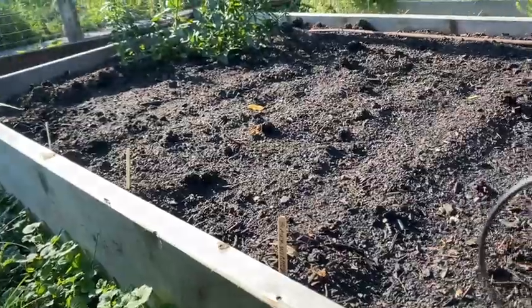The other thing I have started doing is direct seeding my fall garden. So I've started direct seeding my storage radishes, so my daikon and my watermelon radish and black Spanish radish, and even my turnips.